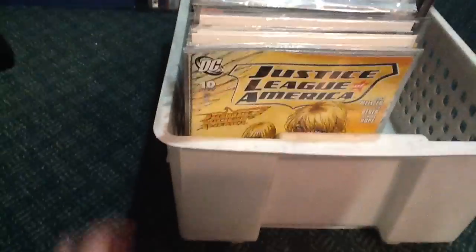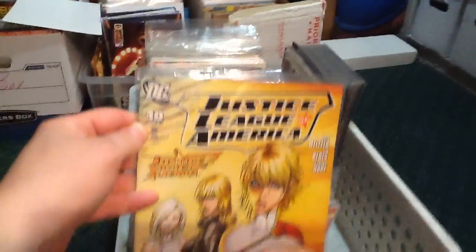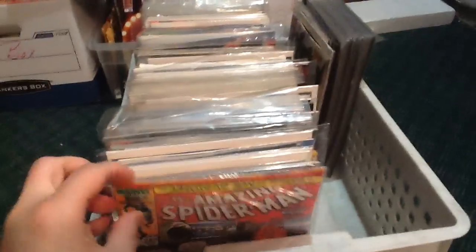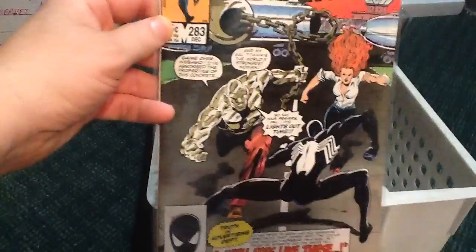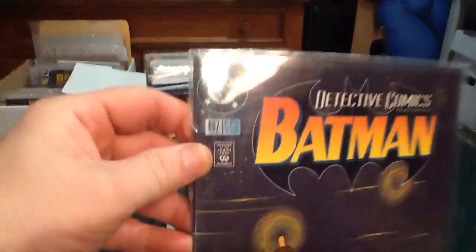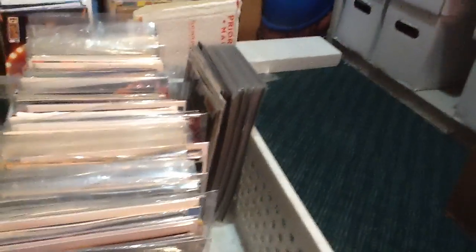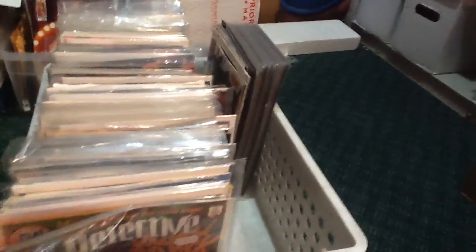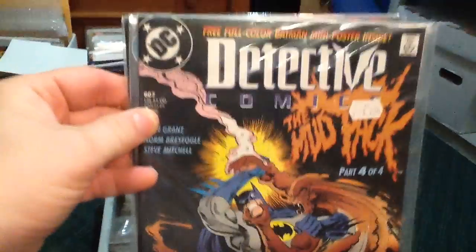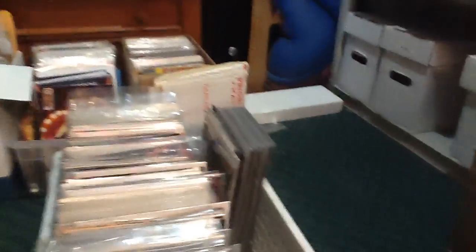Avengers number 38. Michael Turner Justice League number 10 cover. And the books are not in any order, so they'll go Spider-Man, Batman, something else, and then back to Spider-Man or Batman. Amazing Spider-Man 238. Detective Comics 687. 694 from Detective. Detective 607. Detective 697.